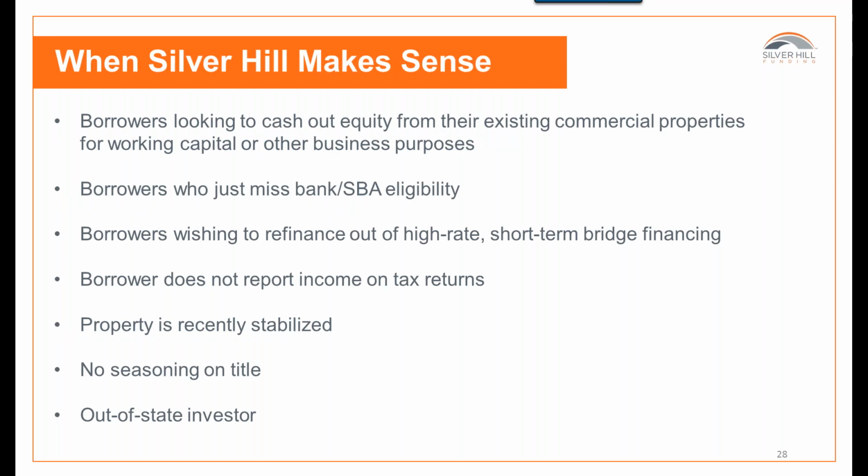So when does it make sense? When is it a good time to put your client with one of our products? So, again, since we are an alternative, we do stuff that the banks won't. One of the main things is cash out.